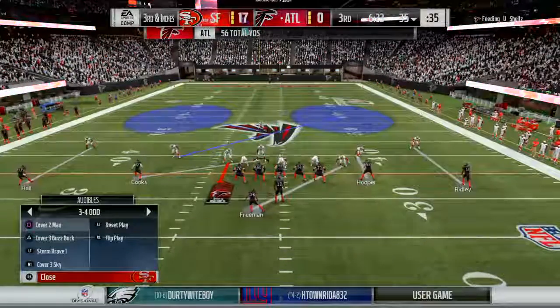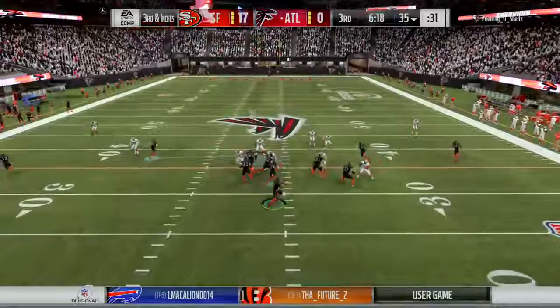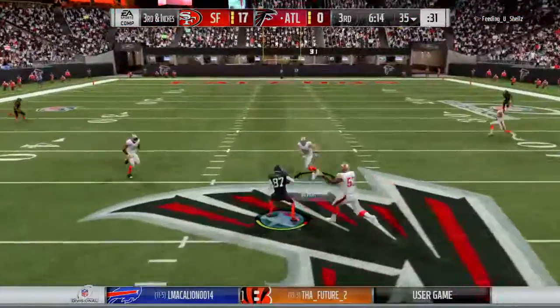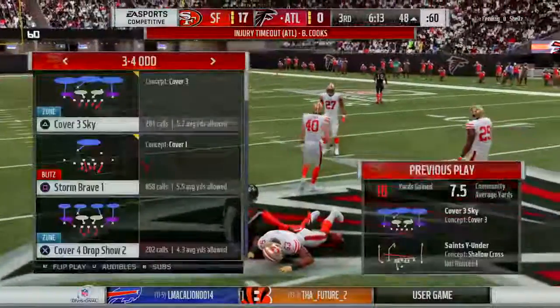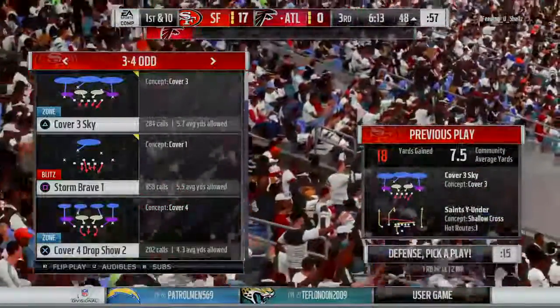If you're going to blitz, likely going to leave you in man coverage with this guy, and that is less than ideal. It is, because just about any offense that has an elite receiver, if you blitz and have him in man coverage, you're going to him, even if he has an elite defender on him, because he usually knows where the ball is before the defender does.